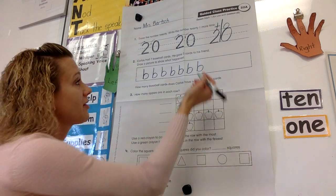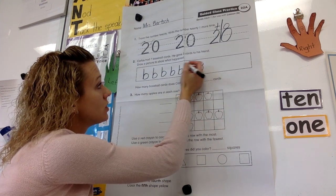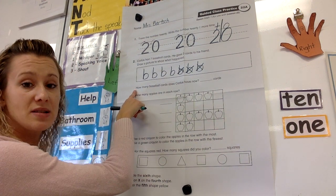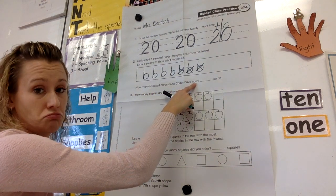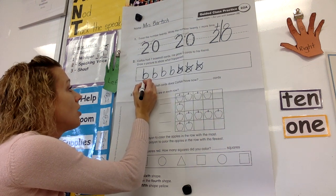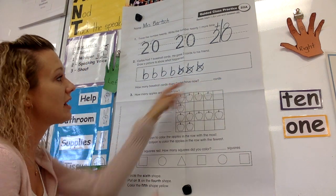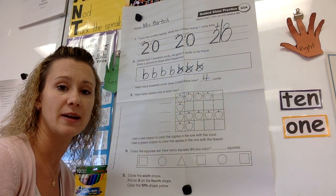Take your pencil, cross off 3. 1, 2, 3. Keep your pencil in your hand. It says, how many baseball cards does Carlos have now? Use your pencil, touch and count underneath your B's. Ready? Go. 1, 2, 3, 4. Now he only has 4. So on this little line, we need to write a 4. Now he only has 4 cards. That's okay. He was being nice and sharing.